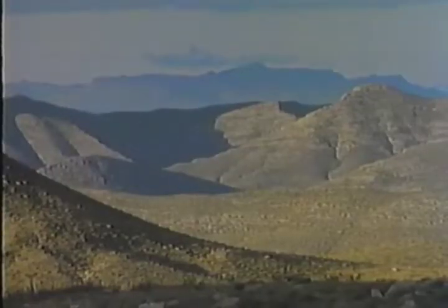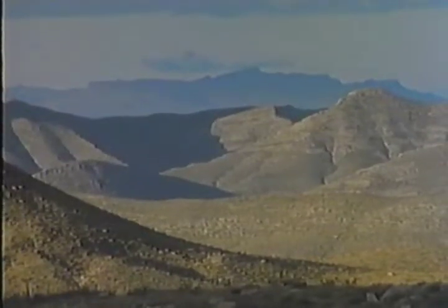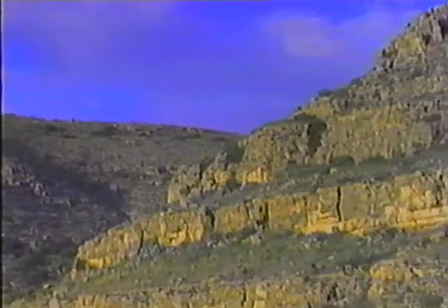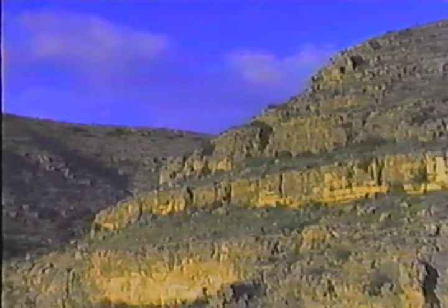One exposed portion includes the Guadalupe Mountains National Park, with its towering peaks and unique ecological system. And deep within the massive reef lies the unrivaled Carlsbad Caverns.